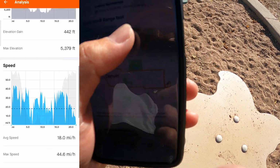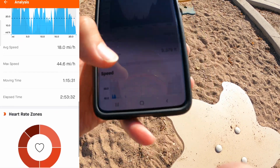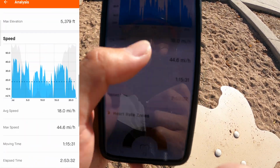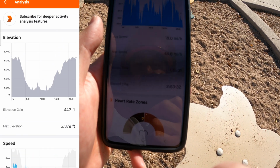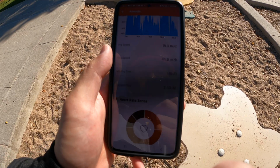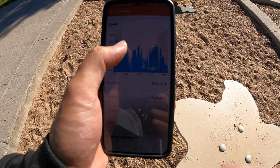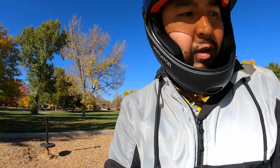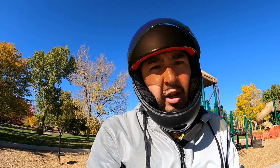442 elevation gain. An hour and 15 minutes of time. Max speed was 44.6. The display said 50 miles per hour, so it's about 5.4 miles off on the speed. Average speed was 18 miles per hour. I'd say we were definitely going faster than that, but there were a lot of times where we stopped, as you can see, and a lot of times where we were going faster. If you had this at full charge, you'd get about 24 miles in range, about 24 and a half.